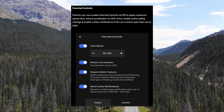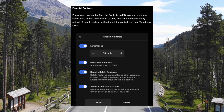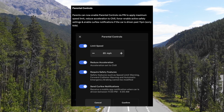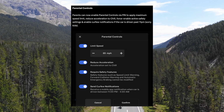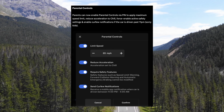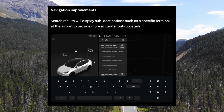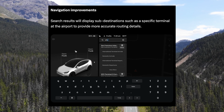Next, we have an image of what parental controls will look like. Parents can now enable parental controls via PIN to apply maximum speed limit, reduce acceleration to chill, force enable active safety settings, and enable curfew notifications if the car is driven past 11 p.m. A new level of keeping track of your kids has arrived. Then there's also navigation improvements. Search results will display sub-destinations such as a specific terminal at the airport to provide more accurate routing details.